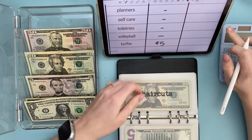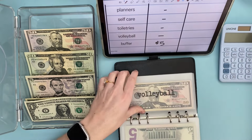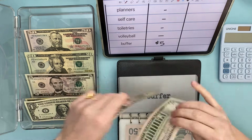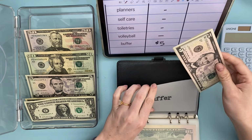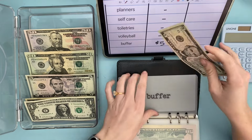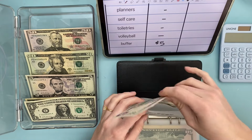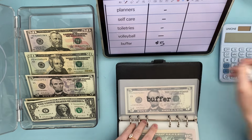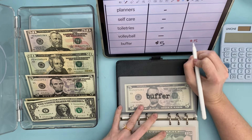And then we are skipping all the way back to buffer, which is getting a 5. So now we have 10 in buffer. Is that right? I think it's supposed to just be 5 because I think that 5 went to drinks to pay off some of that. I'll check my book, but I'm pretty sure this should have 5 in it based on the math I did earlier.